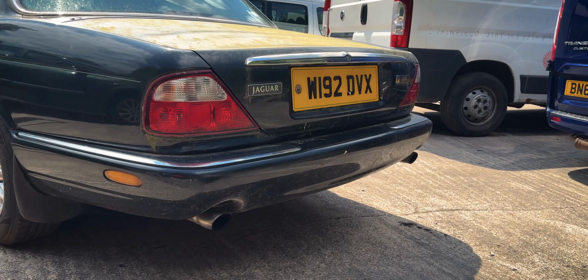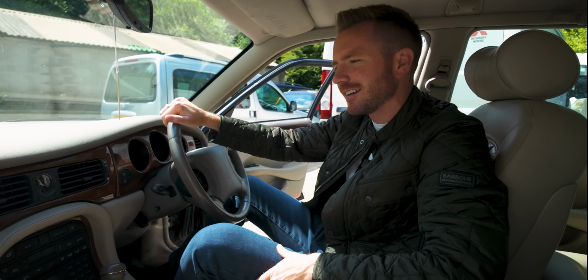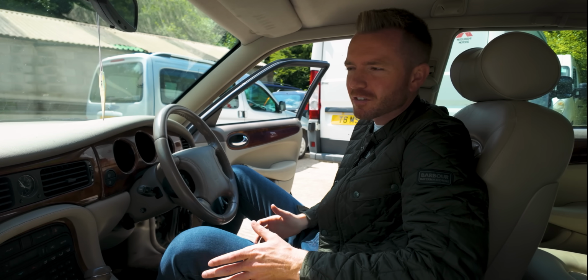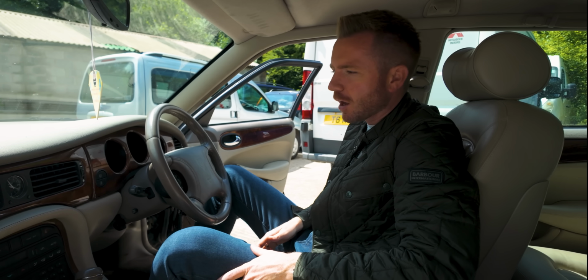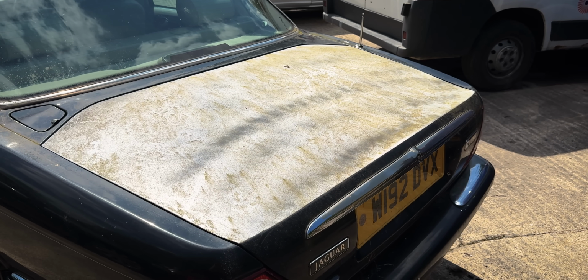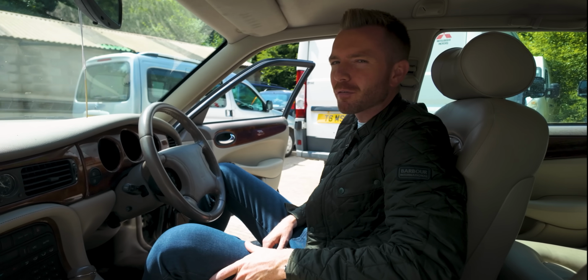So what do you think? Do you think I've lost the plot completely with this old scruffy £500 Jag, spending £2.5 grand on it? I was just thinking, or hoping really more than anything, that it was still a £5,000 car. So if I can get all the paintwork sorted for maybe 500 quid, 800 quid maybe, I don't know, whatever that costs, there'll still be a little bit of profit in it.